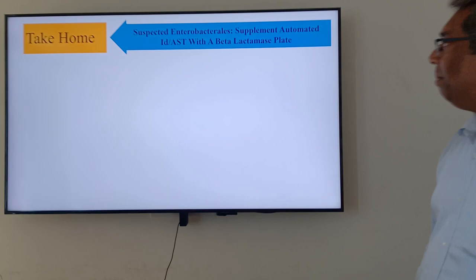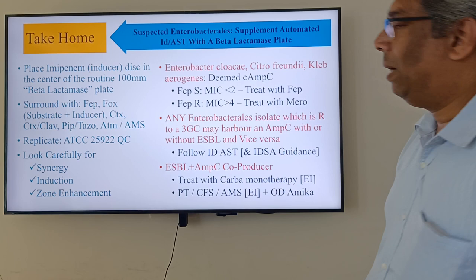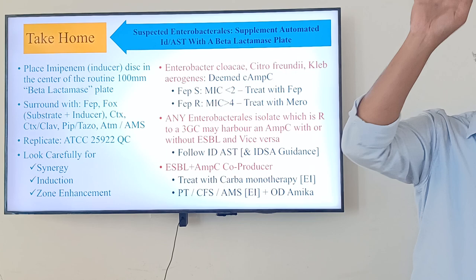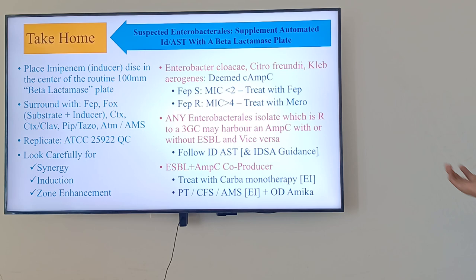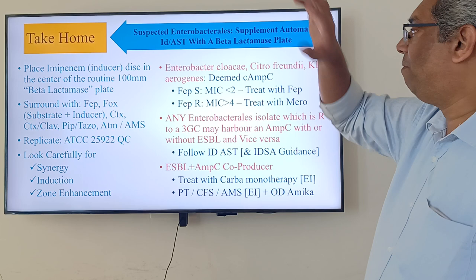So the take home message is that whenever you're suspecting Enterobacterales, always supplement your automated ID/AST with a beta-lactamase plate. I am of a very strong opinion that automation does not mean you totally go with automated systems. You should always have both in place because they complement and supplement each other. Always place the AmpC disc in the center of the routine 100 mm beta-lactamase plate. Surround it with alternative BL/BLI combinations like cefepime, cefoxitin, cefotaxime, cefotaxime-clav, piperacillin-tazobactam, aztreonam and ampicillin.